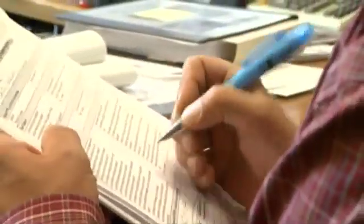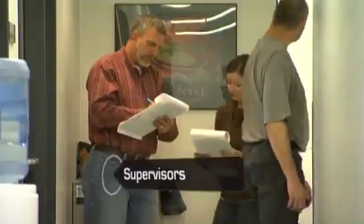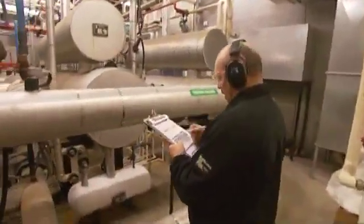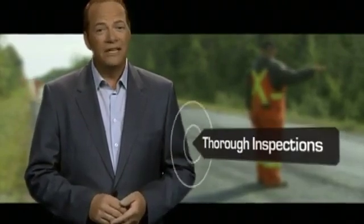It's important to note that a formal inspection is no small task. It takes an entire team, from senior management who design the policies and procedures, to the supervisors who know the layout and operations of the area, to the worker who actually performs the work and operates the equipment. It is extremely important to understand that an inspection is not a fault-finding exercise. Rather, it's a way to take positive steps toward preventing injuries and incidents. An effective inspection consists of 4 important elements: strong pre-inspection procedures, thorough inspection techniques, detailed reporting, and follow-up.